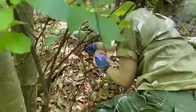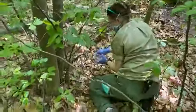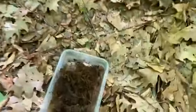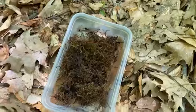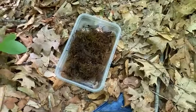As we're releasing, I think we're about out of time. Is there anything else you want to say about these guys before we sign off? No, I think we just hope to see them here in the future on their own in the wild. That's our hope for the future here.